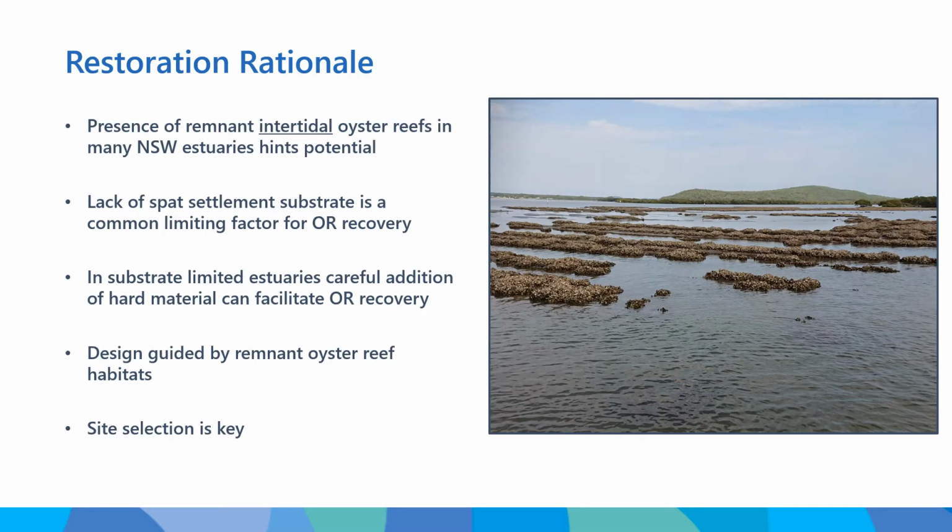So with the sites having been chosen, the next step is to figure out how we go about actually restoring oyster reef in these locations. What we've done is use the presence of some small amounts of remnant intertidal oyster reef as a guide. What you can see in the image on the right side of this slide is oyster reef habitat that has formed on old abandoned oyster rock leases that were in this location historically.